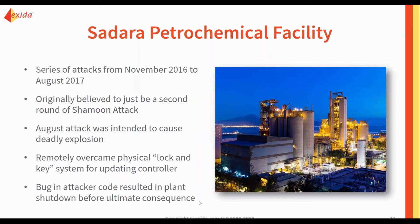One example that we've worked with in our other webinars is our Sadara Petrochemical facility. And basically, we won't go in depth on the incident because we've covered that in the first two webinars, but the key takeaway is that attackers were attempting to cause a deadly explosion. And so this was a cybersecurity attack that was really one step away from having very serious safety consequences. But the attack didn't end up being successful because the safety system was redundant and only one of the controllers was compromised. So the other was able to bring the system to the safe state and avoid the consequence from occurring.